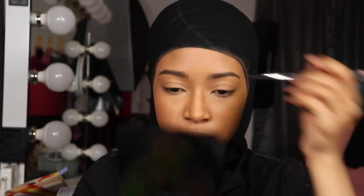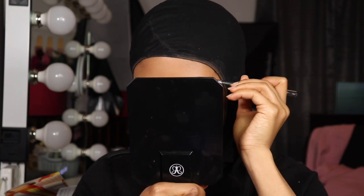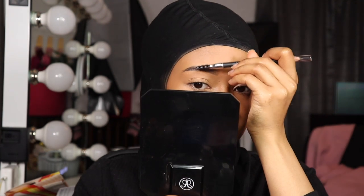I have to brush up my brows. They're looking crazy. I don't put gel on my brows until the end of my foundation, but I just hate to see them looking so bad. The first time I did this, my brows looked so good. I used my Patrick Ta brow wax, but I don't have time for that this time. I would need it to go.